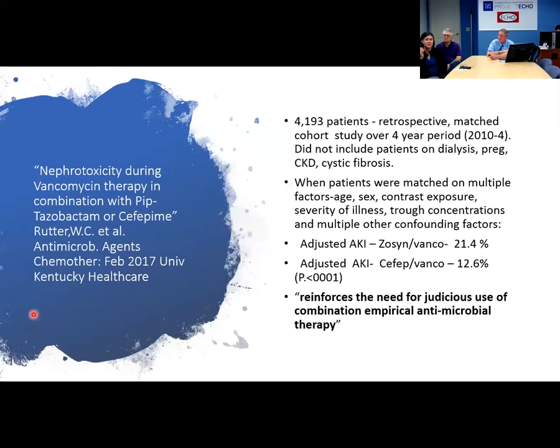There's a lot of neurotoxicity that goes under-recognized with cefepime. And so what is that? What's the overall outcome to the patient? We really don't have those head-to-head trials yet saying that combination is better for the patient than Zosyn and Vanco.